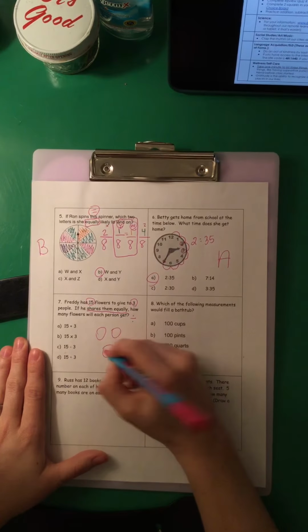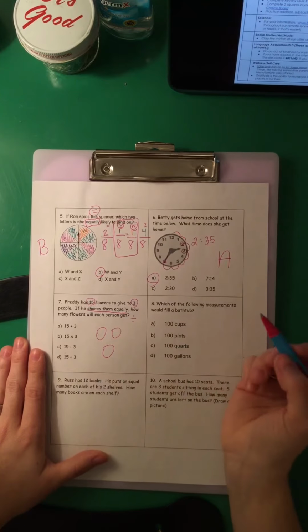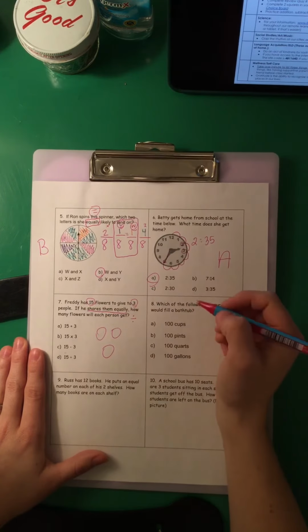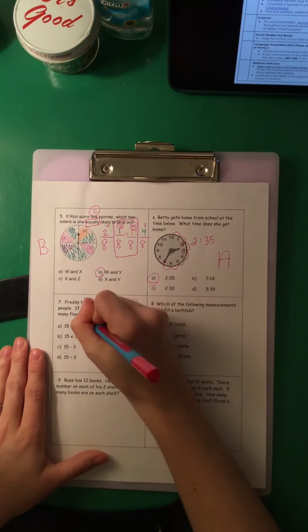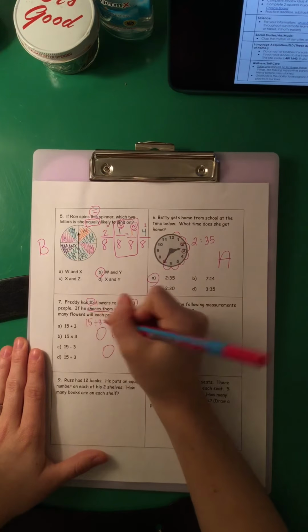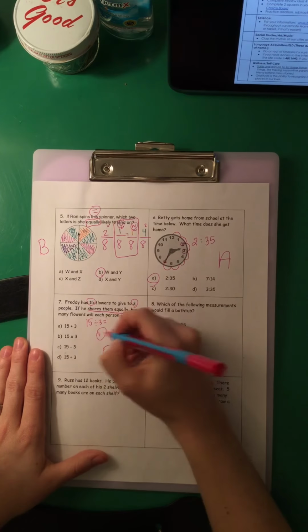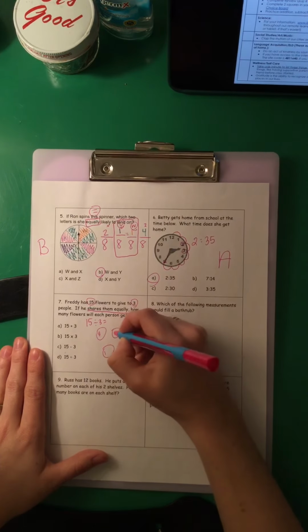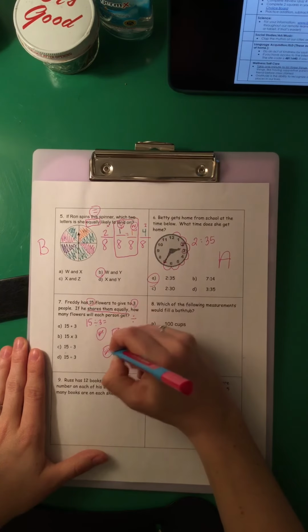1, 2, 3. Remember, we usually try to work it out just to make sure we know what we're doing before we ever look at these. So he's got 15 flowers to give to 3 people. So just for fun, how much would each person get? Well, we've got 15 divided by 3. Hopefully you know your facts, so you know this one without even working it out. So we've got 1, 2, 3, 4, 5, 6, 7, 8, 9, 10, 11, 12, 13, 14, 15.